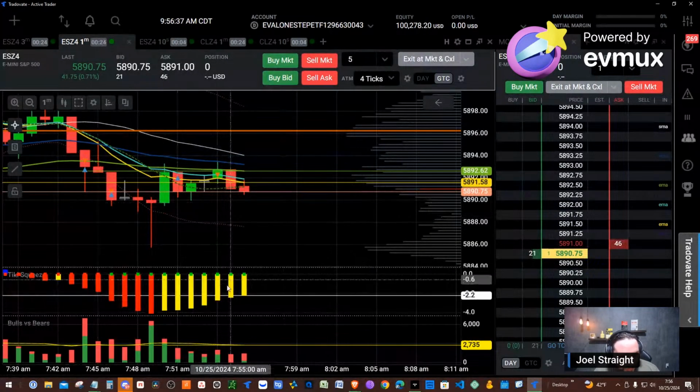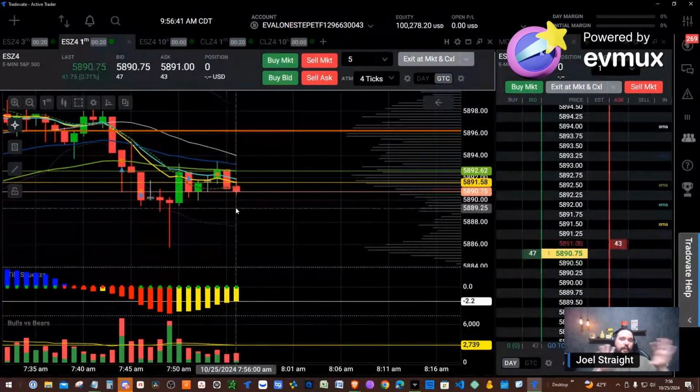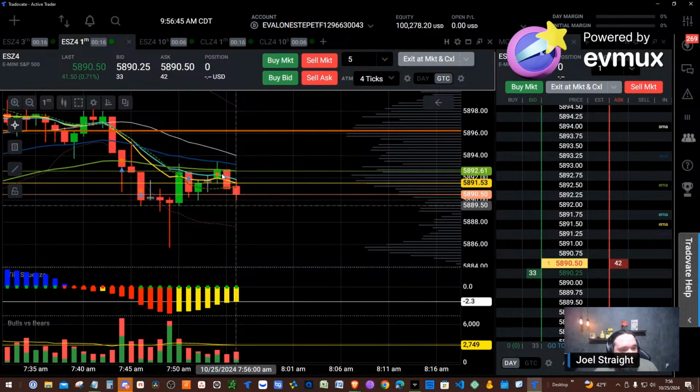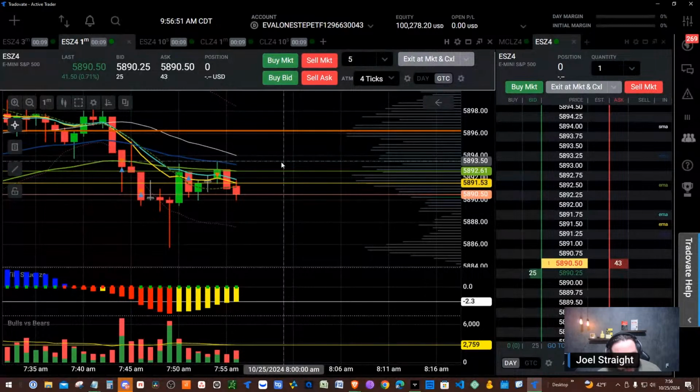Sorry to jump around charts so much, but sometimes it's just what I gotta do. I would have them all up at once, but I only have one monitor, and I need to see the chart kind of big. I got visual issues. So, negative 2.3 on TTM yellow.